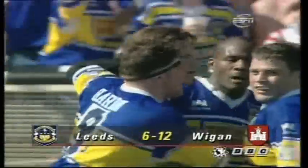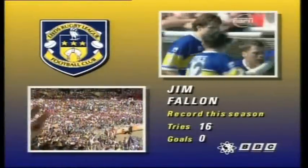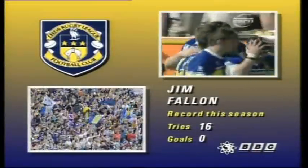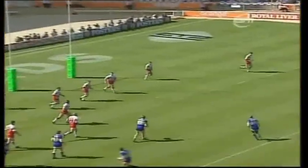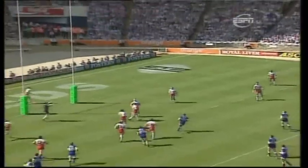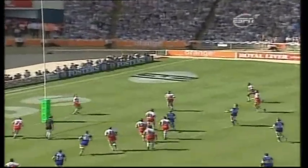Jim Fallon, the former Bath hero, suddenly sets this stadium alight, and have we got a game on our hands now? Leeds have thrown the gauntlet down. Jim Fallon, 16 tries this season, just 2 years in the game. And a good try, Steve. Great try. Schofield, another good kick.